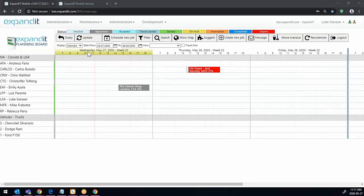Towards the center, you see today's date. So here's Wednesday, and you see a few jobs scattered around. This is scheduled work that has already been assigned to a resource. If you look at the top, you see a color bar or status bar. This indicates the status of that job or service order. This is just visual for the planner. They can just look at the planning board and see what the status of this scheduled work is.